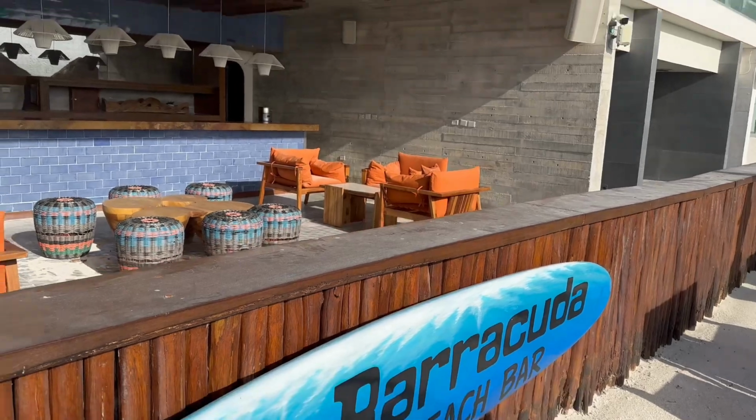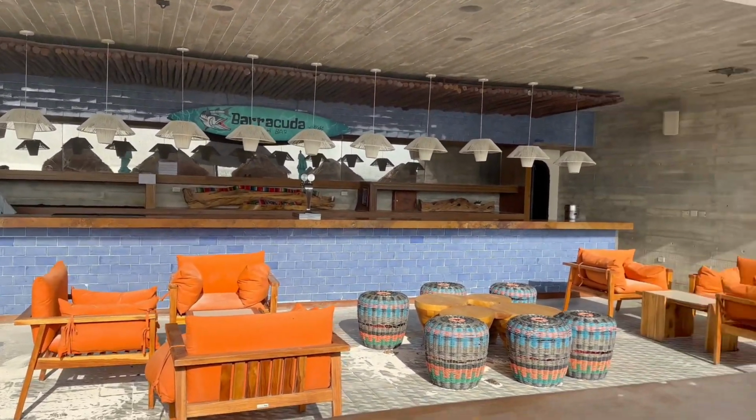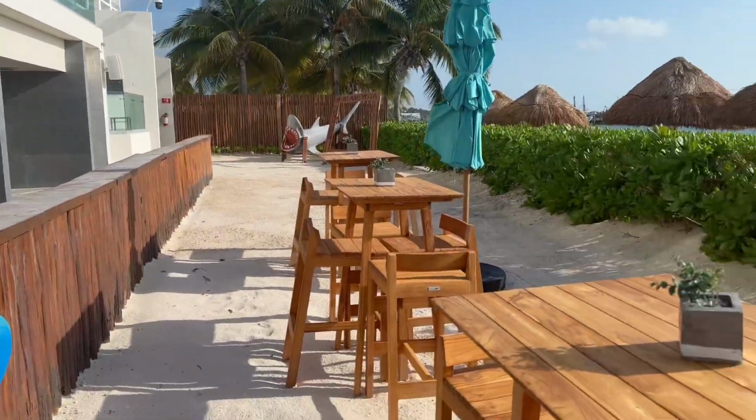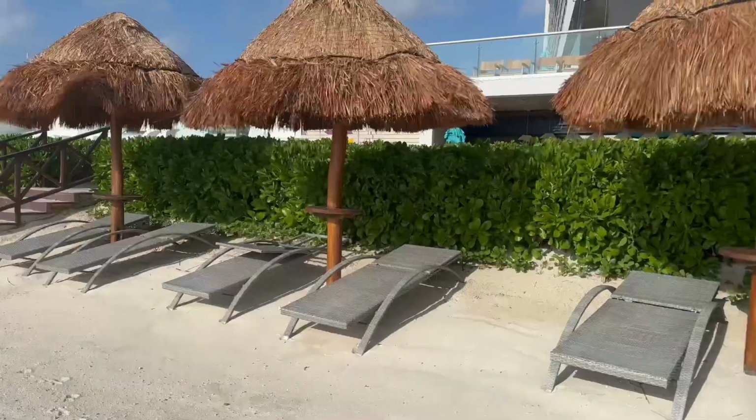But also down here is the Barracuda Beach Bar. This is usually open later in the day, and you can get all your drinks from here while you're hanging out on the beach. Today was a little bit windy, so there weren't very many people out here.